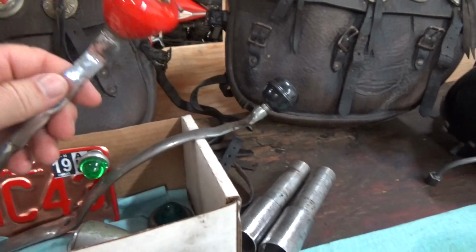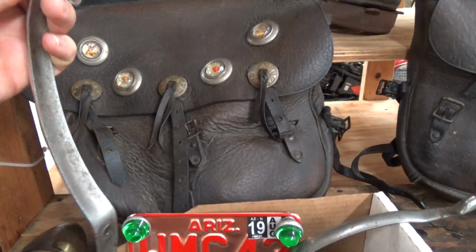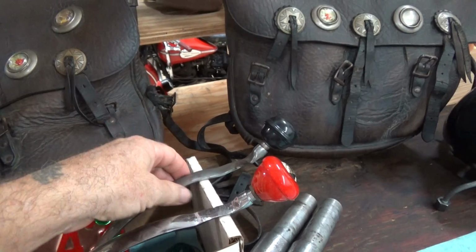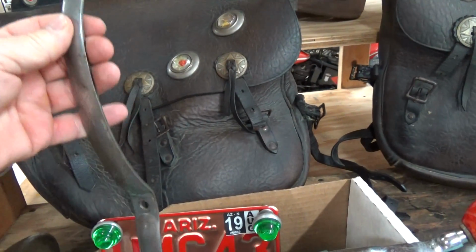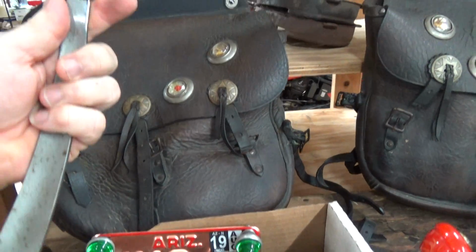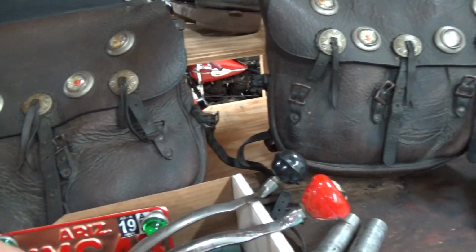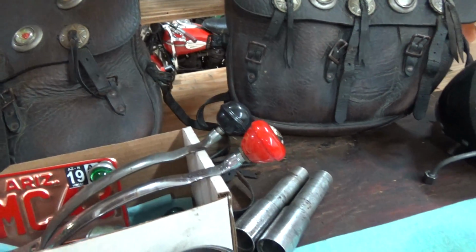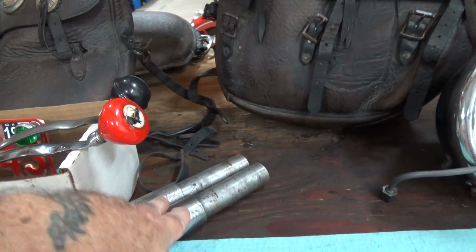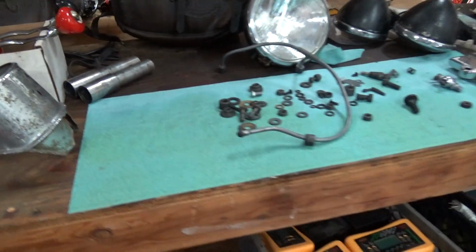And somebody at one point in time fixed and re-chromed the shifter. I assume the finder did. But I have a nice original shifter that's not been re-chromed. So we're going to clean that up and see which one we want to use. If I find a better one, then I find a better one. So we'll see. That's that. We're going to put on the chrome spirals here.